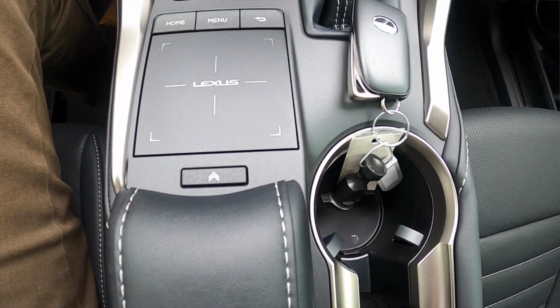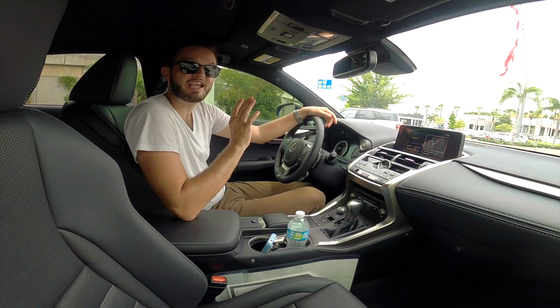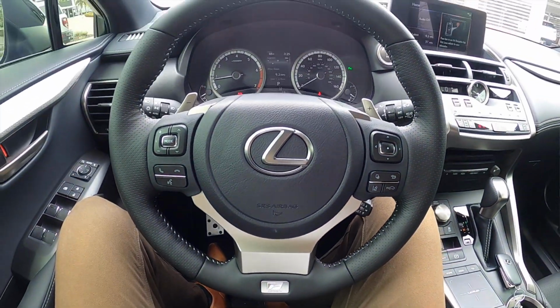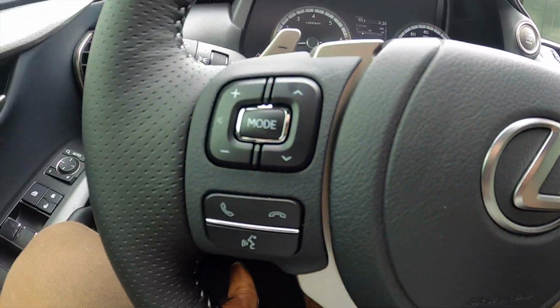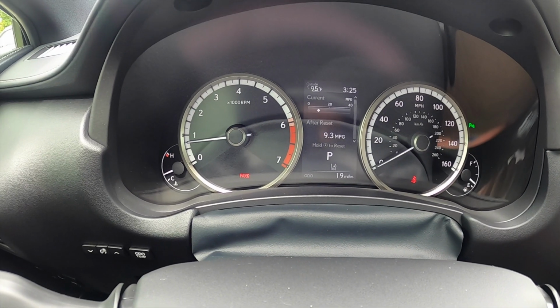You have a touchpad to do everything for your infotainment. Dual climate control settings, 8 speakers, leather wrapped steering wheel with the perforated leather on the side. You got the paddle shifters, multi-function, and the F-Sport badging. The gauge cluster has a TFT gauge display that'll go through an array of information for the driver.